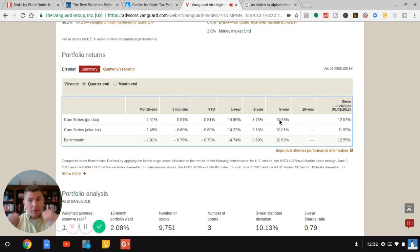So your Roth IRA should be your large cap stocks with dividends, or if there's any kind of active account that you have that has lots of trading costs with capital gains, we want those in your Roth IRA so you can capture the entirety of the gross return without paying taxes.